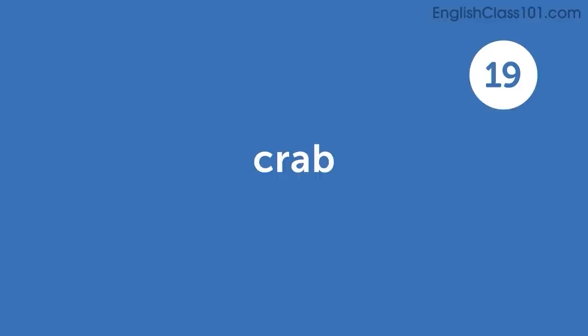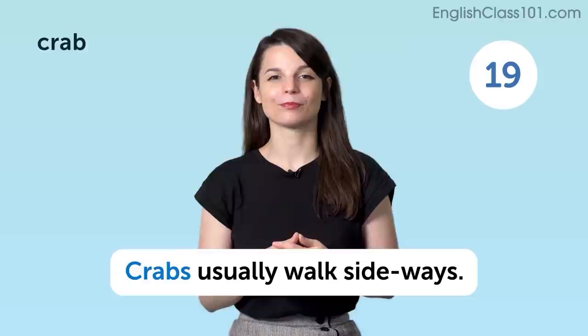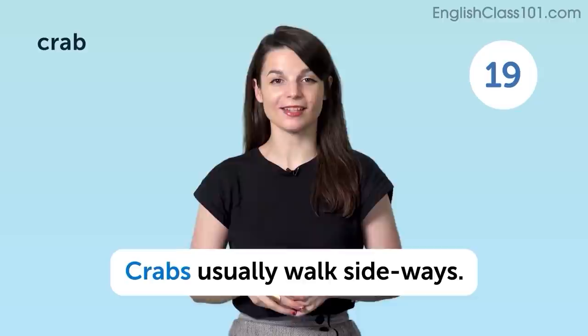Crab. So a crab is another sea creature. Crabs typically have very large pincers, and they walk in this motion. They walk from side to side. Crabs usually walk sideways.